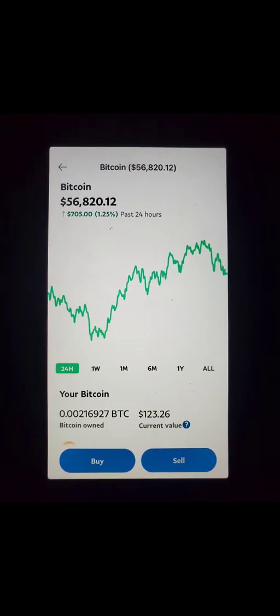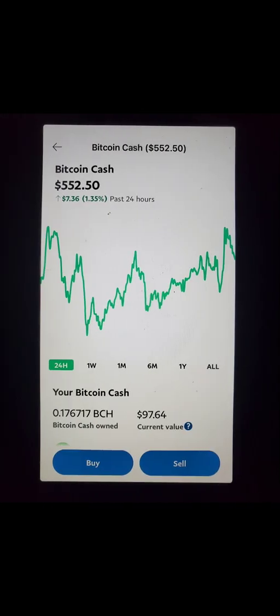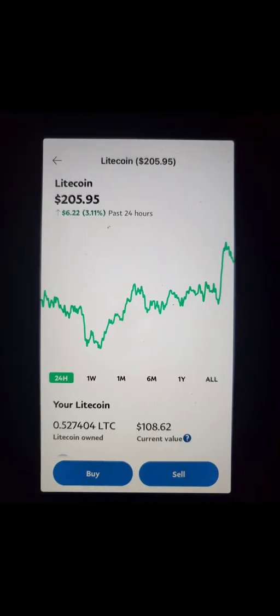It was up $705, up 1.25% on the day. It's valued around $57,000 per coin. Then we got Bitcoin Cash. This was up $7.36, up 1.35% on the day. It is around $552 per coin. We have 17% of a coin. It's valued at $97.64.